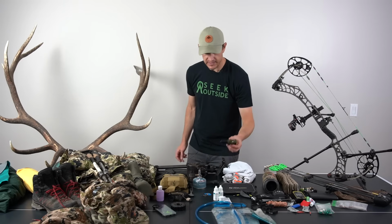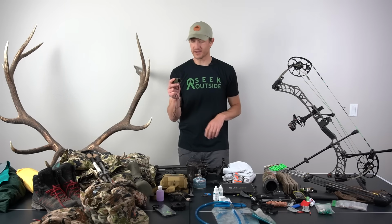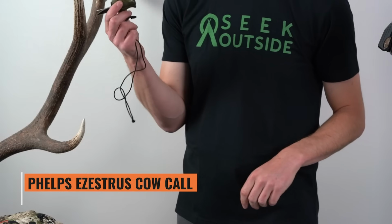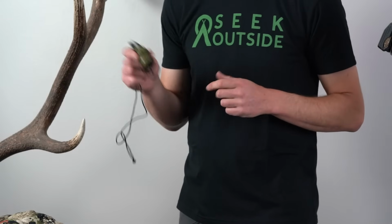I do carry an external cow elk call, and this is probably my very favorite cow elk call of all of them. This is the Phelps Easy Estrus, which is an external cow elk call. I use this one quite a lot, so that's one I always go into the woods with.